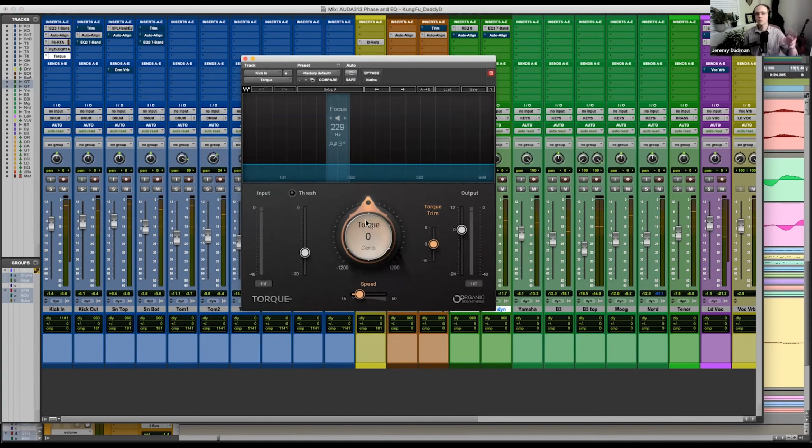But this plays with the tuning of the drum. So again, hopefully it's well tuned to begin with, but maybe the drummer comes in with a piccolo snare or some kick that has some bite but doesn't have the warmth. So I find Torque works really well. So here's the kick without, again.